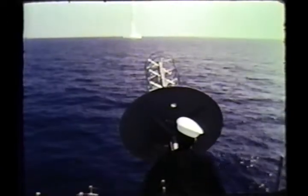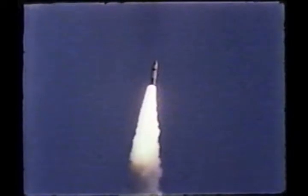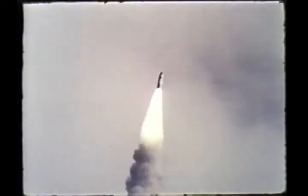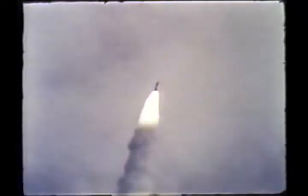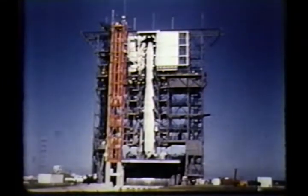The 2,800-mile range Polaris scored 25 successes in 26 attempts during the year. Weapons testing continues, but the emphasis over the years has changed from development of defense systems to the programs involving the peaceful exploration of space.